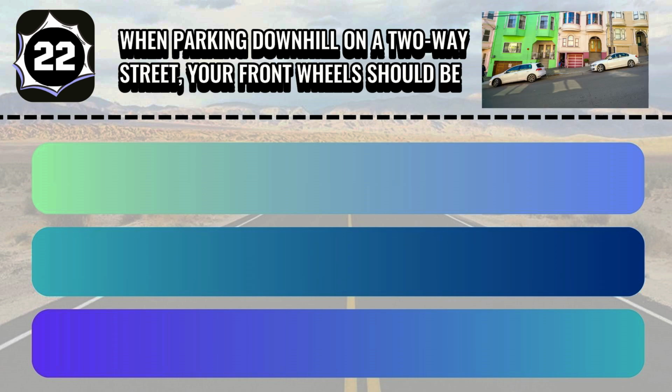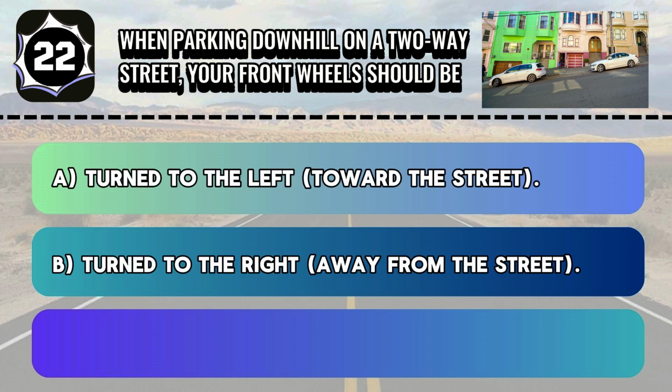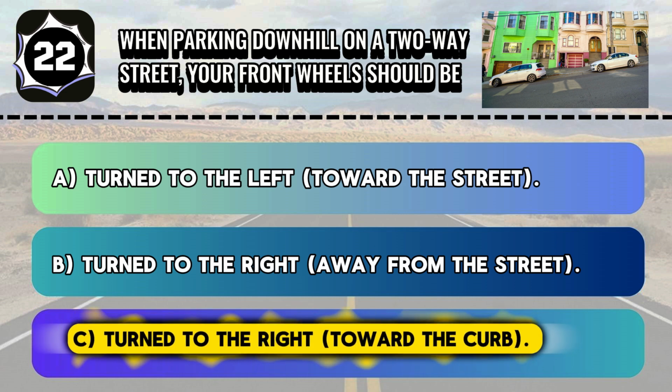When parking downhill on a two-way street, your front wheels should be A. turned to the left toward the street. B. turned to the right away from the street. C. turned to the right toward the curb. Correct answer C. turned to the right toward the curb.